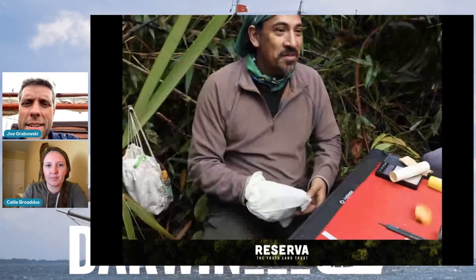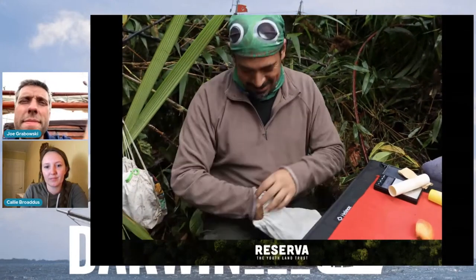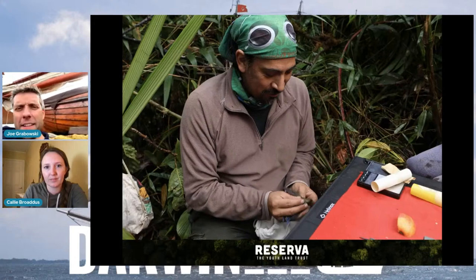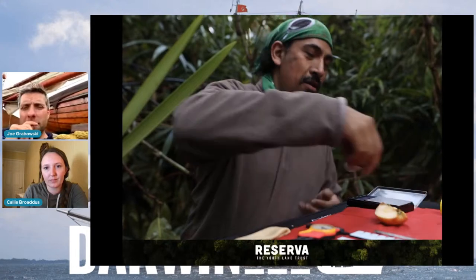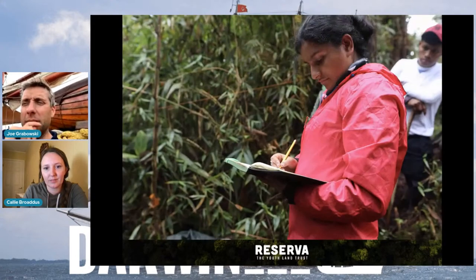This is one of the real fairies of this forest. It's the violet tail sylph. 4 grams. So tiny.